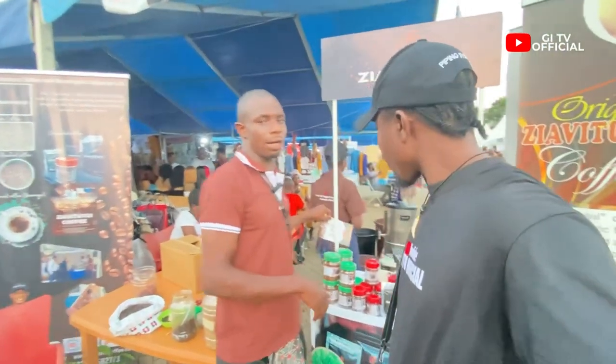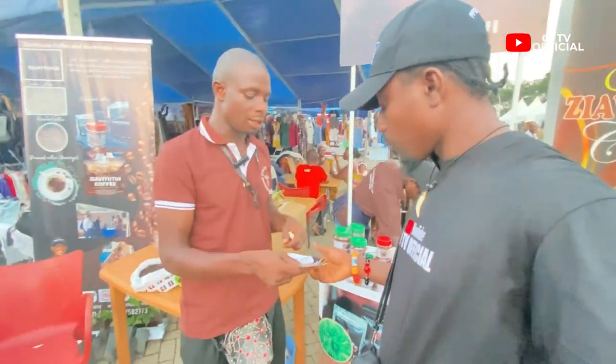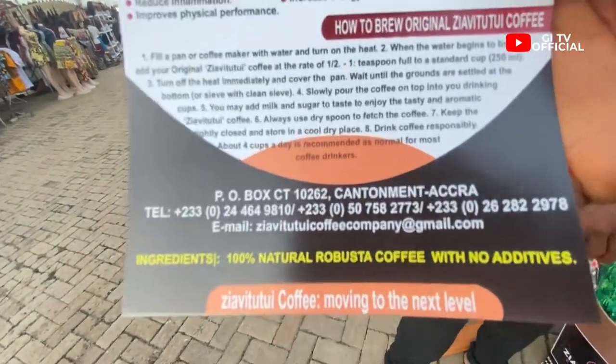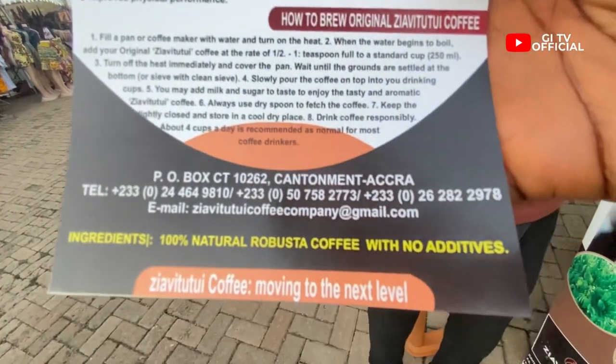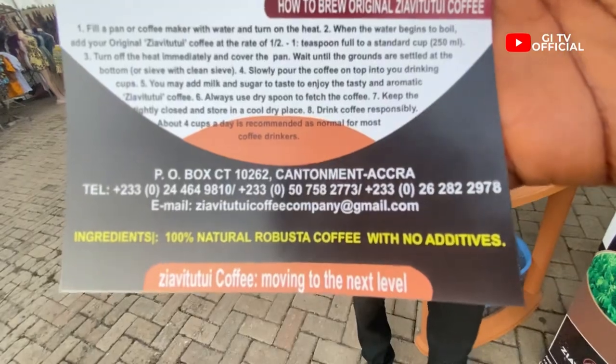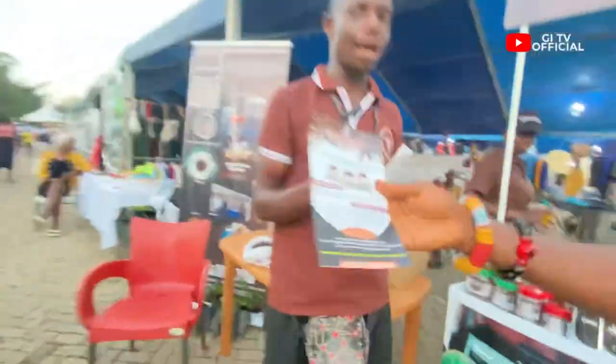Those who want to contact us, okay, so guys, this is the contact. If you want to get this natural coffee, no additives. I just tasted it and it's very good.